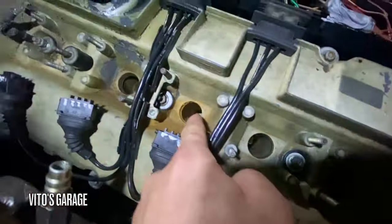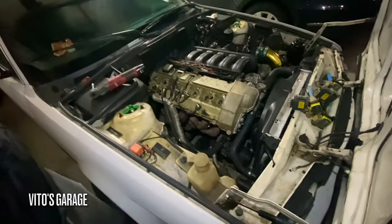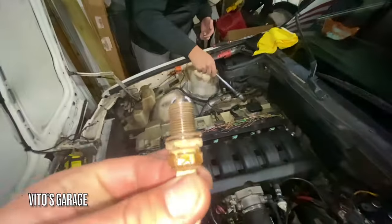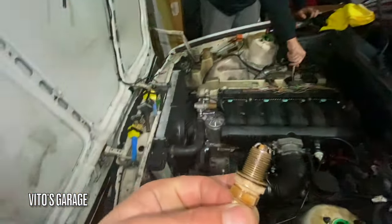This one looks pretty good. That's why it's not leaking. That one is okay. So, you'll probably just have to get another valve cover for it. Yeah, that's number 6. It's definitely going to have gas in there too, if it's not firing.